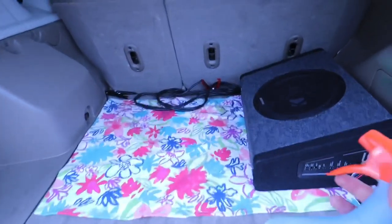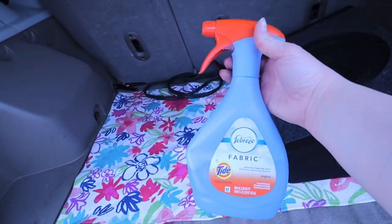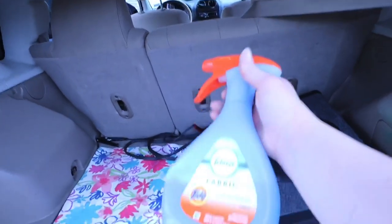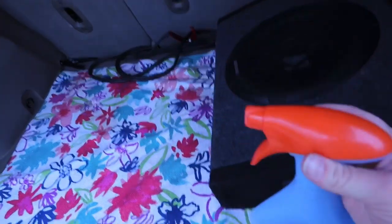So here's the back. I got all this stuff cleaned out, but I'm gonna spray my whole car with this stuff because it smells so good, and I'm gonna leave the doors open for a few minutes just to let everything kind of air out and smell so fresh. So I'm gonna spray this.